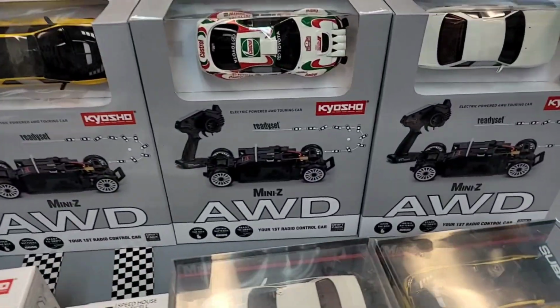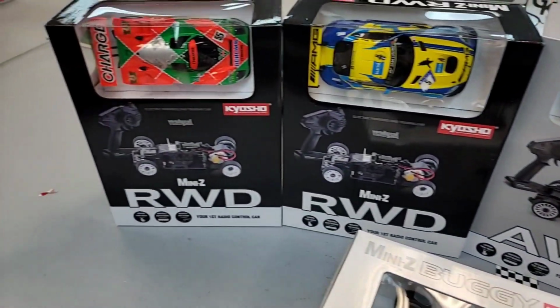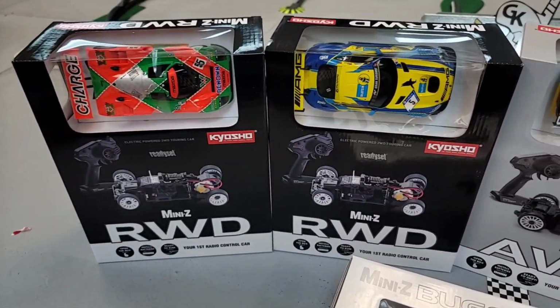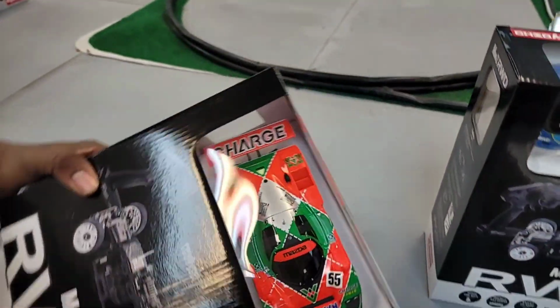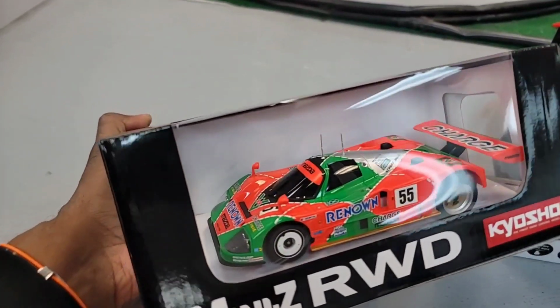Lastly, great shipment right before Christmas. Mini Z's back. So we had blown through all the all-wheel drives, only had 1 or 2 rear-wheel drives in, and now we got some heat. So this was always one of my favorite. I'm glad they were able to get it again, and the colors might be more vibrant this time.